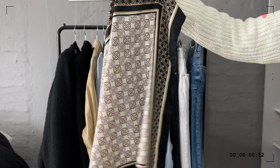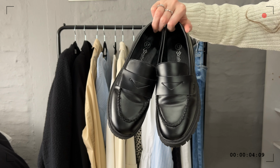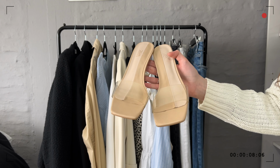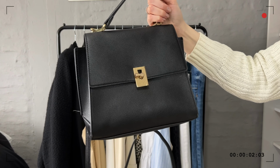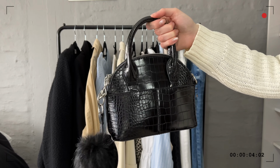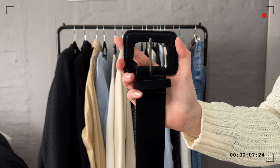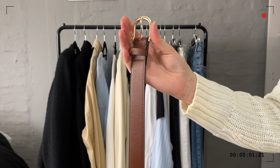And lastly, when it comes to accessories, I chose a silk scarf, a pair of white sneakers, some loafers, some black booties, a pair of mules, a pair of sling bags, a black and gold bag, a black croc bag, a beige bag, a black and white belt, a black with gold buckle belt, and a brown belt.